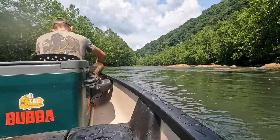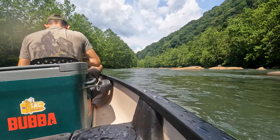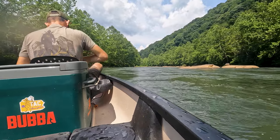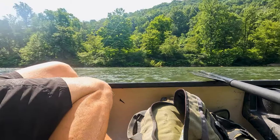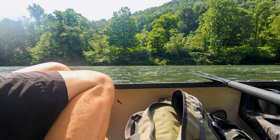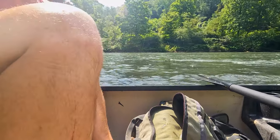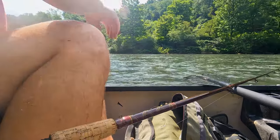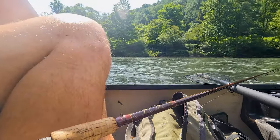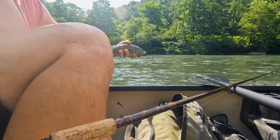Probably a quarter of the way on the trip here, just right in the heart of the Conemaugh Gap. Now that's a smallie, huh? Yeah. Oh yeah. The watermelon plastic is just... Look at the colors on that guy.